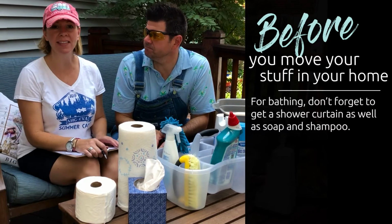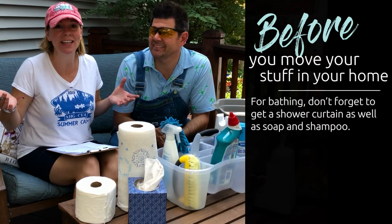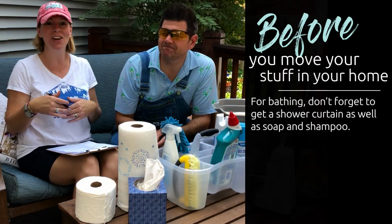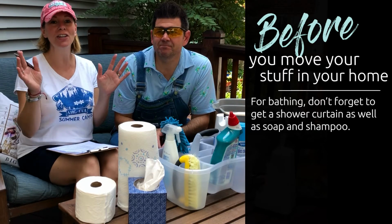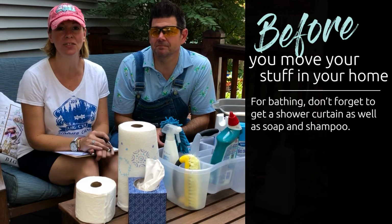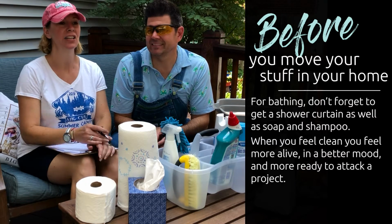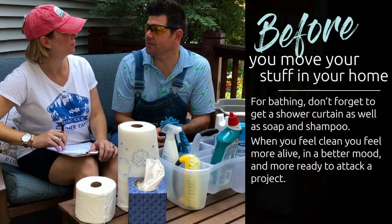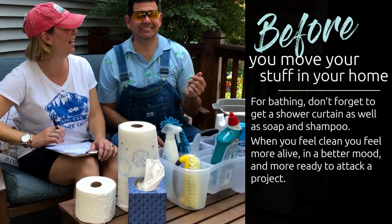But bathing, one thing that we tend to forget: remember to get a shower curtain. Bring that along with you, and some soap, whatever you need. Those toiletries are going to be essential, because when you feel clean, you feel like you're on top of the world. You're ready to put a big smile on your face. That's right. You'll be popping.